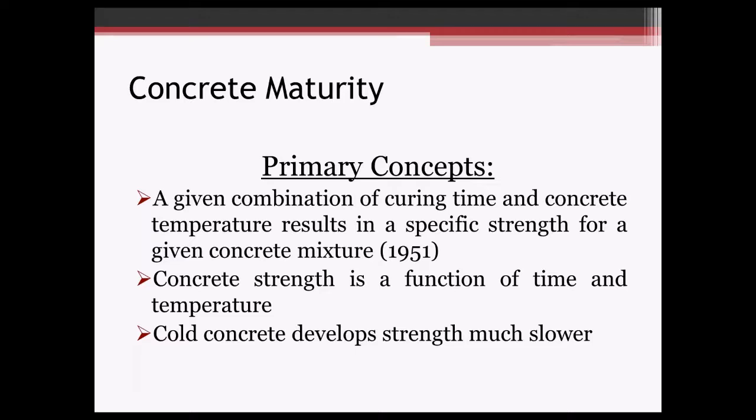The primary concepts are pretty easy to understand. It says that a given combination of curing time and concrete temperature will result in a specific strength for a given concrete mixture. Concrete strength is a function of time and temperature, and cold concrete develops strength much slower. So all of these basically point to concrete strength being a function of time and temperature. And for the most part, I think we all understand that.